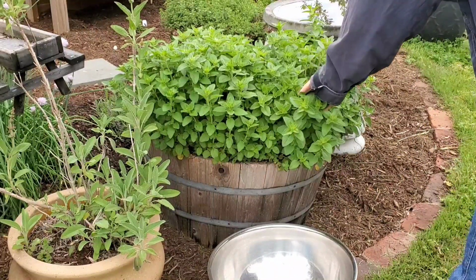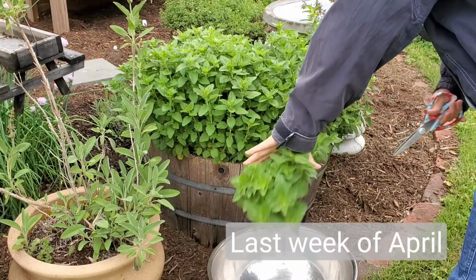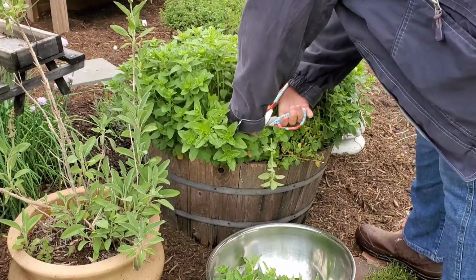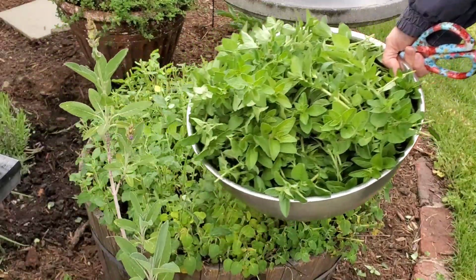Well, it's the end of the 17th week of 2023, and here's our update for what's been going on our homestead this week. This is some delicious oregano that I'm getting my first harvest off of, and I have stuck this in the drying rack in my kitchen.